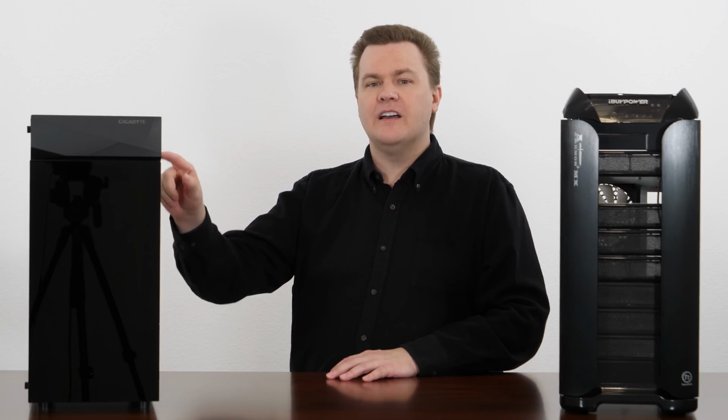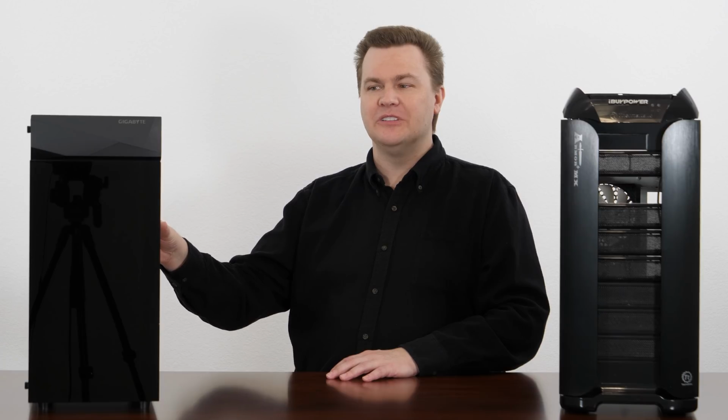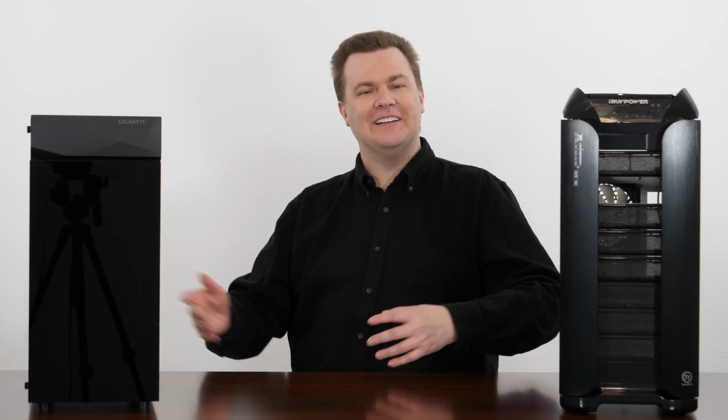But at 4.5 gigahertz at 6 cores and 12 threads, it's 10 years old. But that sounds kind of modern and current, doesn't it?